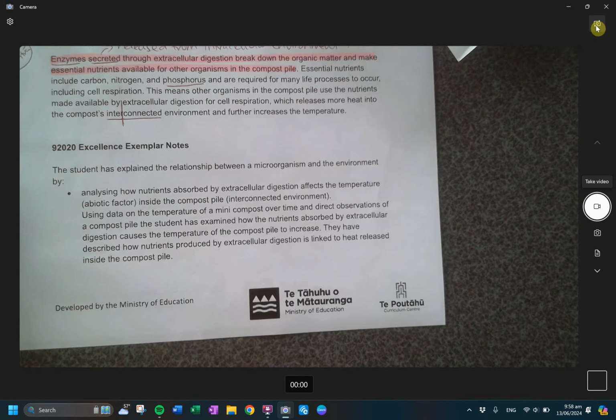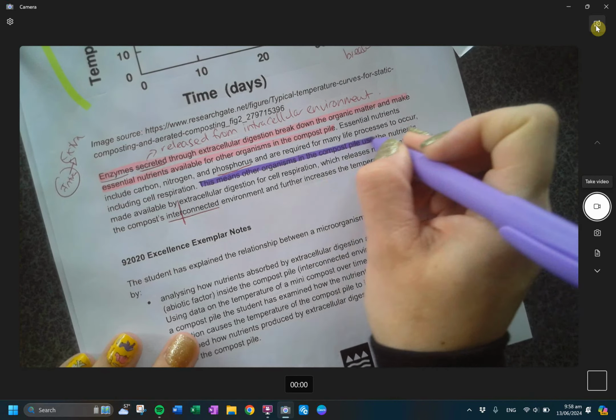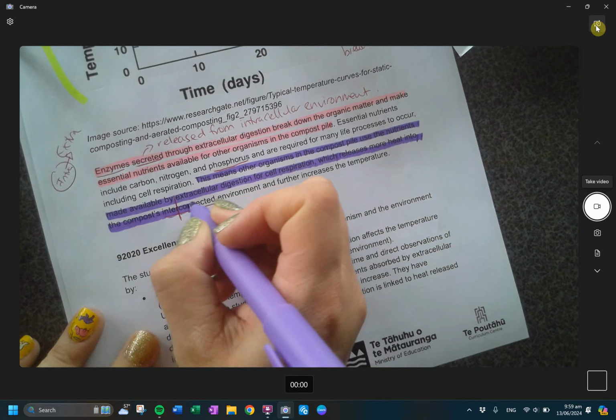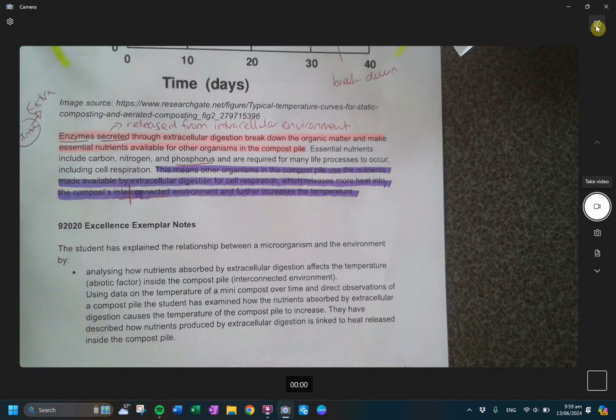Okay. So the last place that I would say that I saw excellence level evidence is this last sentence here, which is a really good summary sentence because now you're showing that you're tying all your information together. So this means other organisms in the compost pile use the nutrients made available by extracellular digestion for cellular respiration, which releases more heat into the compost, interconnectedness environment, and further increases the temperature. So again, they're trying to show the full circle link. They're trying to be very clear and blunt to state this is simply not just a one-directional relationship. It actually is a feedback relationship.